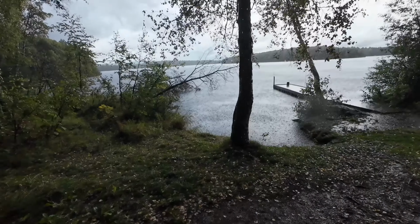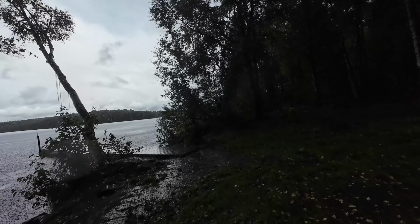We'll grab the rod and bring it inside. It's raining a little bit out here. Just a light sprinkle.